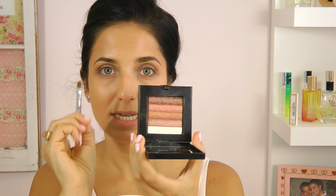And then I'm going to go in with just a darker color, and I'm going to pop that a little bit in the outer corner, crease area, just to intensify and create a bit of a shadow. Just like that. And then for my brow bone highlight, I'm just going to take a small shadow brush and just this lightest color. I'm going to pop a little bit of that underneath the brow bone.